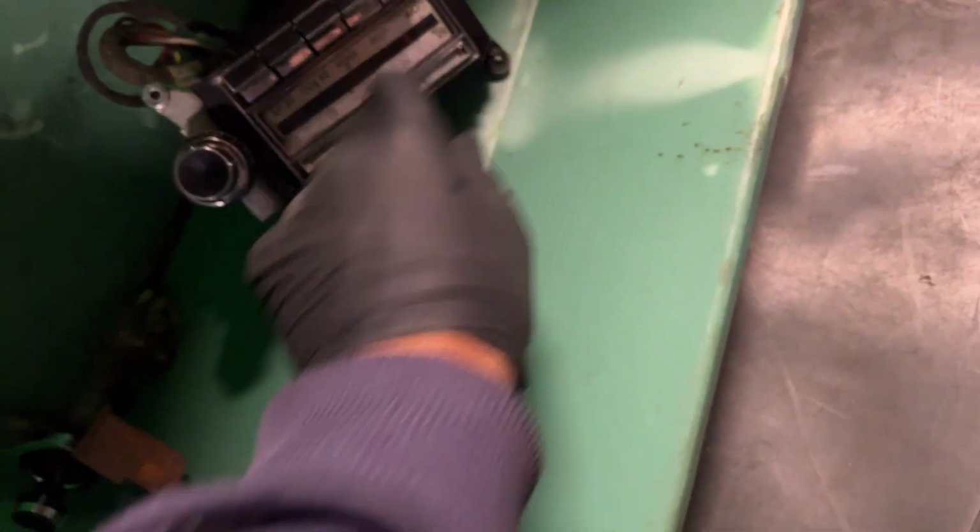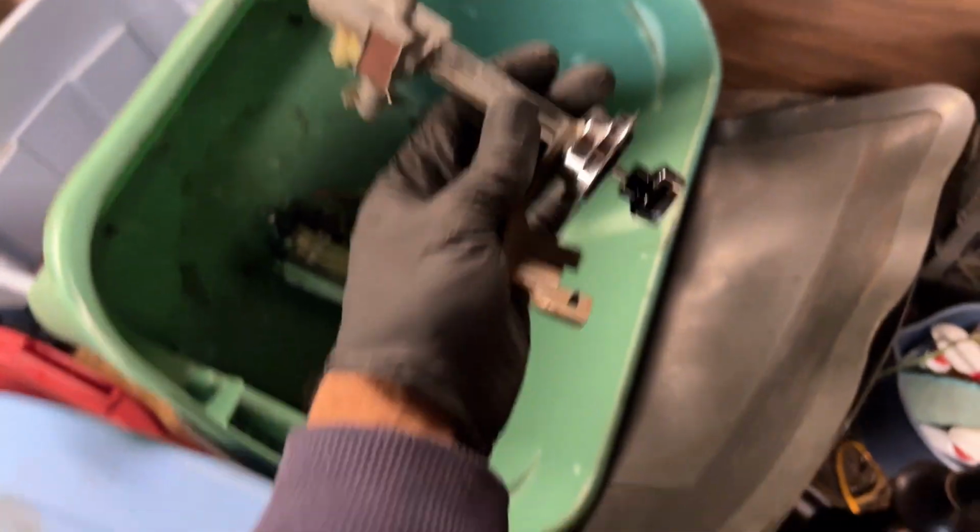This is the heater AC controls. Those were previously cleaned up and lubricated, so that's ready to go. I do have the little strip that says temperature control at the top somewhere. I don't know where it is right now, but I know I have it. This is the little piece that goes under the steering column. This is my replacement wiper switch that I got from Brian.